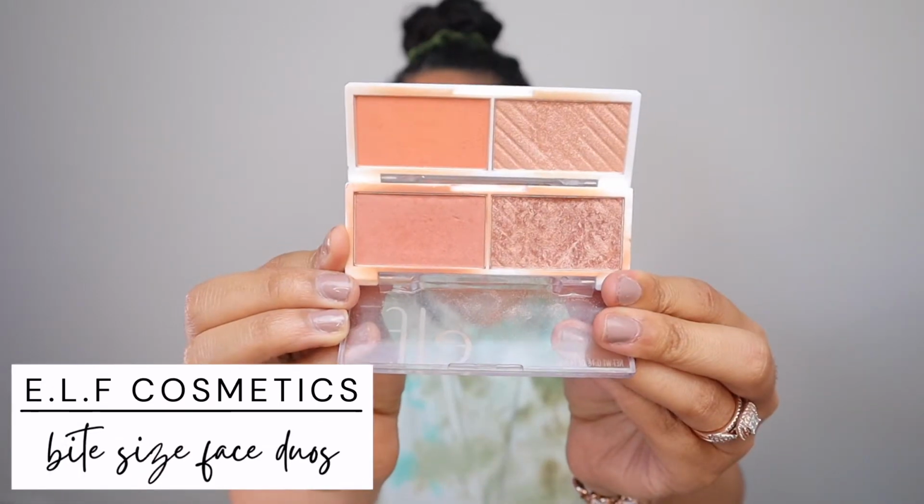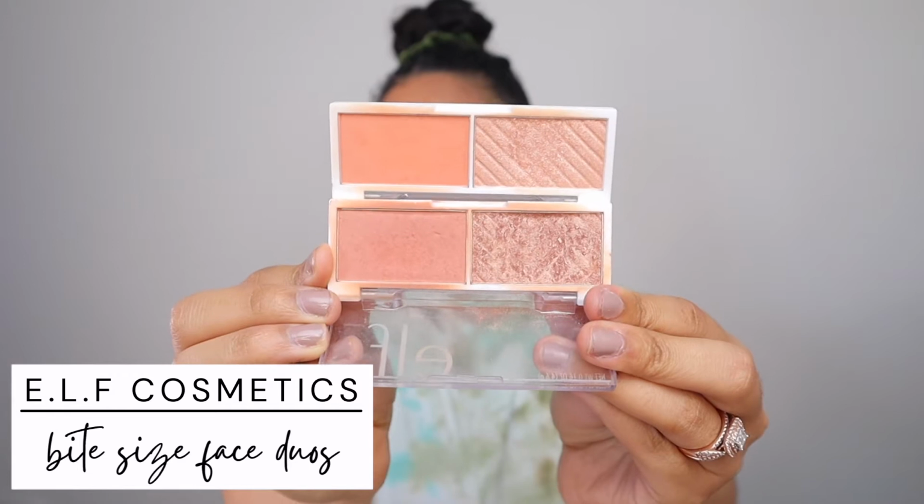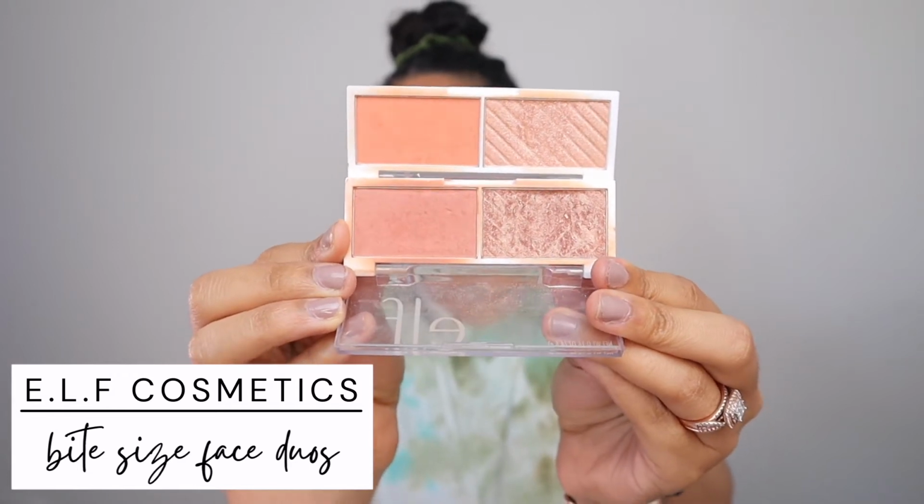Okay, so first to start off, these are in no particular order, which is my favorite, which is my least favorite. I just grabbed the ones I love and threw them in a pile, and we're just gonna go from there. So to start off, these are kind of gross. We have, of course, the little e.l.f. bite-size face duos. I featured these in my favorite blush video. I'll link that right here for you guys if that's something you're interested in.